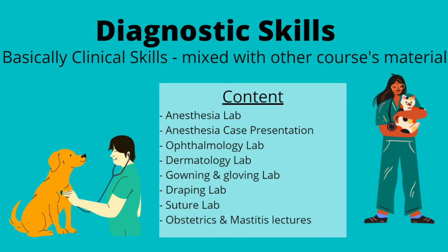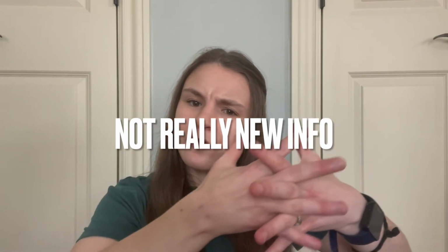Diagnostic skills, the more advanced version of clinical skills, I suppose. This course was kind of a mesh of everything together. But the good news is labs this semester were super, super fun. Every lab we went to was hands-on. We get to work with live animals. You get to bring your own pet in, so you can have that to look forward to.